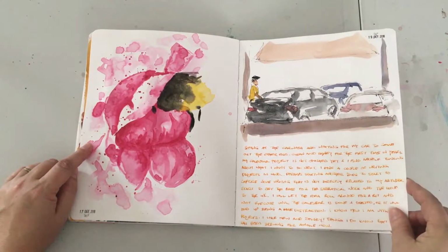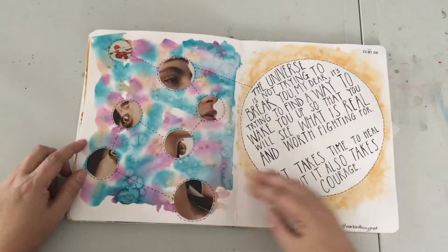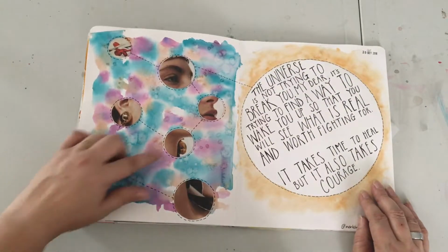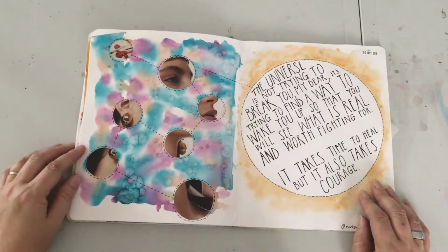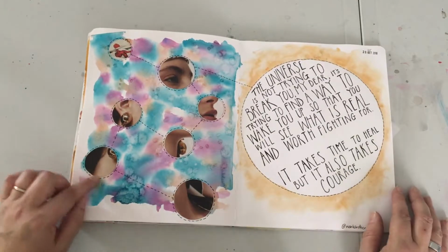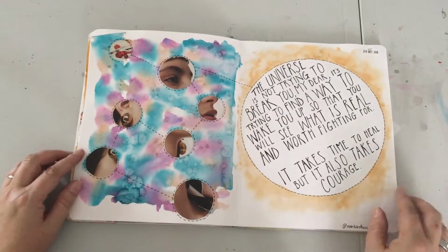Capturing when I had my car cleaned. Playing with a little bit of collage. I took a page and cut out the circles and sort of made her a little bit disjointed. I think it sort of looks a bit like stars.